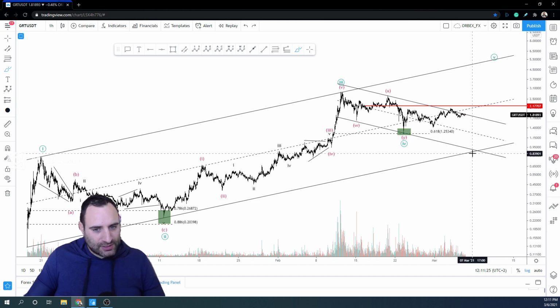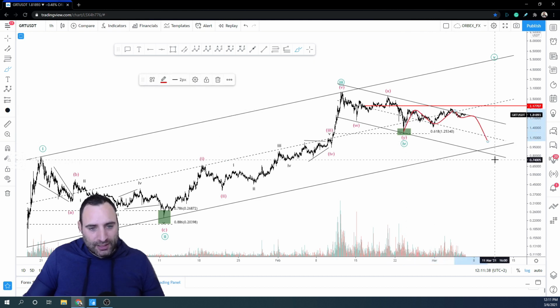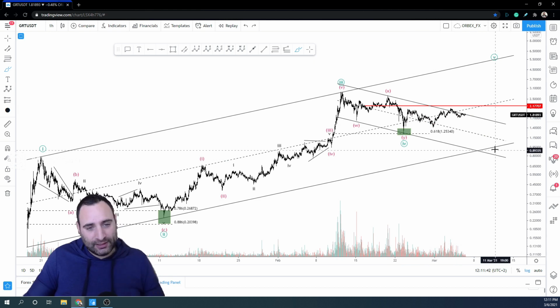But this, of course, is just my opinion. The lowest low I see is the previous wave one. That's 78 cents. That doesn't mean anything. I'm just saying that I'm expecting, with the current market dynamics, another leg down, okay? Unless we break two again, and then we keep receiving higher highs.